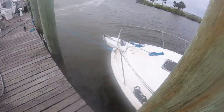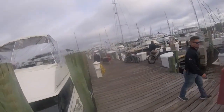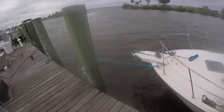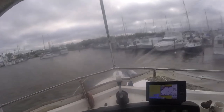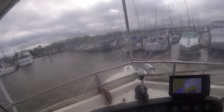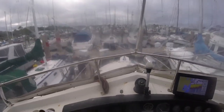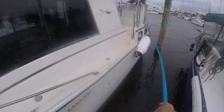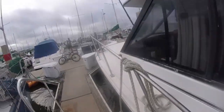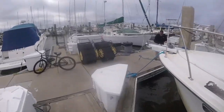So this is later in the evening, around 6 o'clock. And if you notice how much calmer it is, the winds, according to Wendy, died down just like it said it would. And they came down and I moved it and got it into the slip. Alright guys, as you can see, this was a very trying day, but staying calm, we got through it.